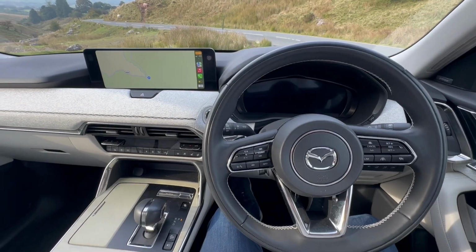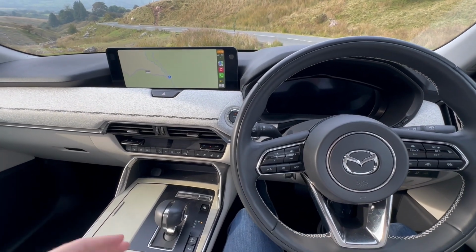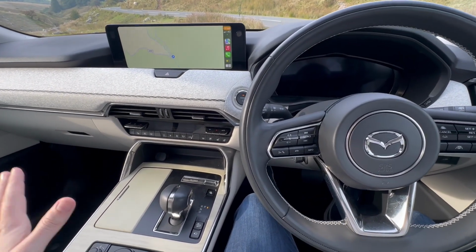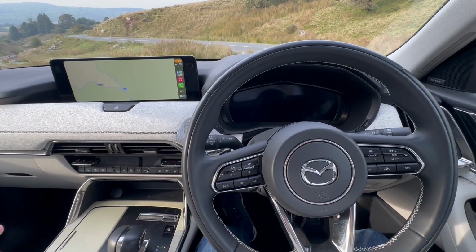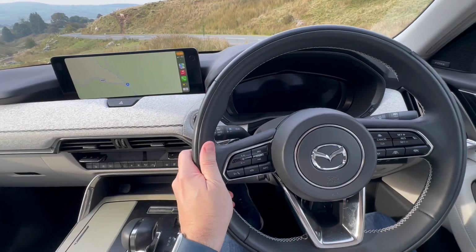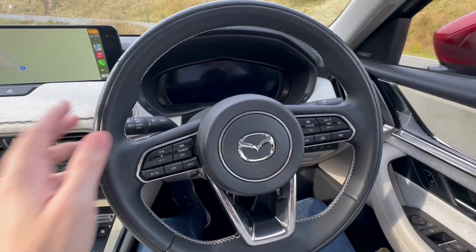On the whole then, I really like this interior. It feels light, it feels airy, and generally it just feels very high quality. There are no horrible squeaks or rattles to be spoken of, and all of the materials that you come into contact with and touch, and the door handles for example, all feel really high quality materials.